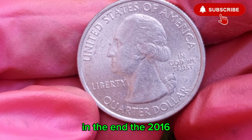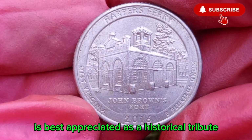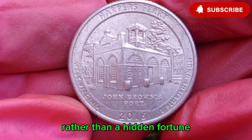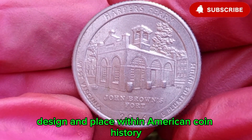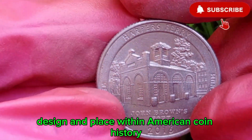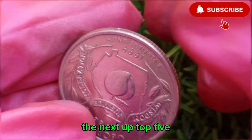In the end, the 2016 Harper's Ferry National Historical Park quarter is best appreciated as a historical tribute rather than a hidden fortune. Its real worth lies in its story, design, and place within American coin history, not in unrealistic million-dollar expectations. The next up, top 5.